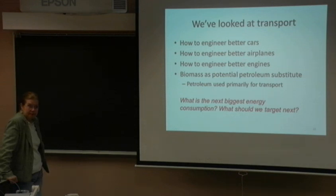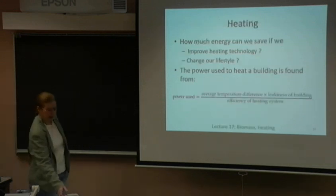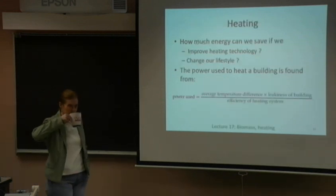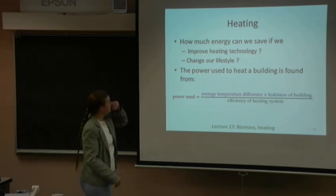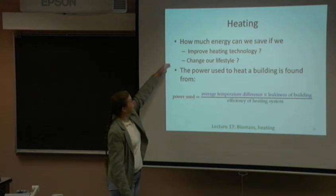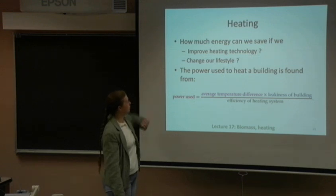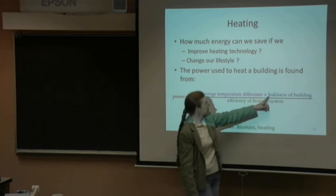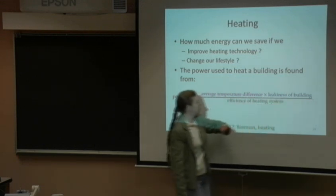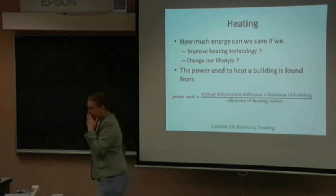Is it heating and cooling? It was heating and cooling. Bing! So that's what we'll see if we can engineer better heating and cooling. All right. So how much energy can we save if we improve our heating technology or, God forbid, change our lifestyle? To start this, the power used to heat a building is found from the average temperature difference times the leakiness of the building, that would be thermal leakiness, divided by the efficiency of the heating system.